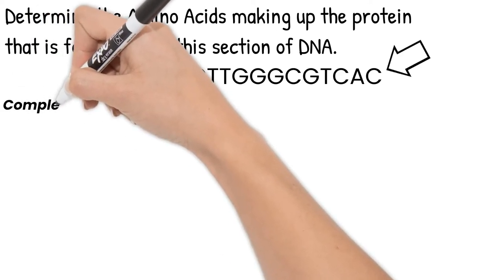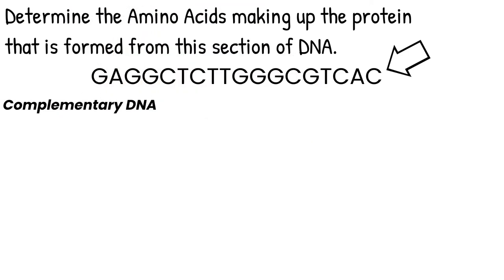What would be the complementary DNA sequence? To do a complementary strand, remember A pairs with T and G with C.